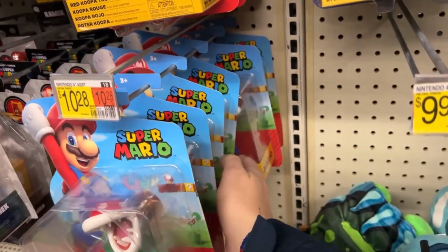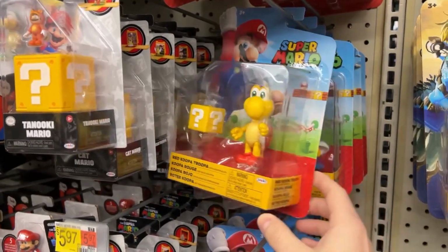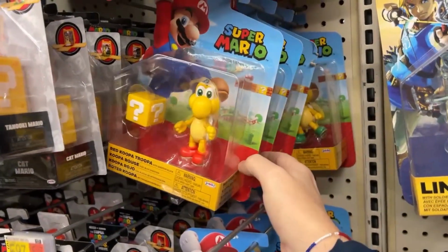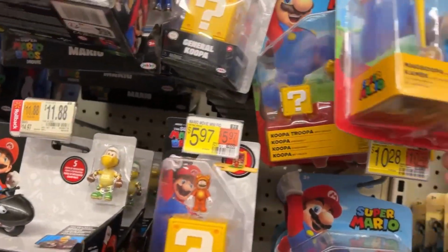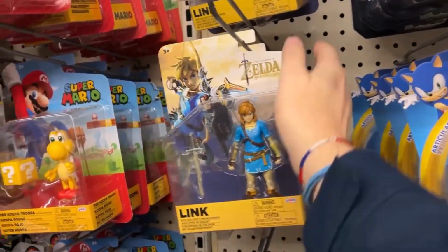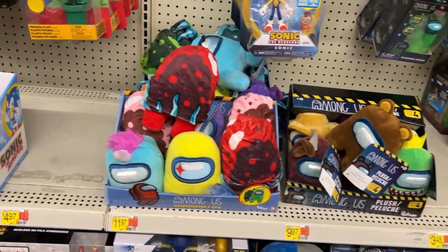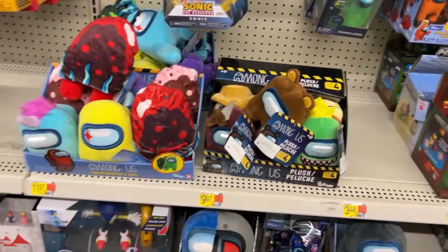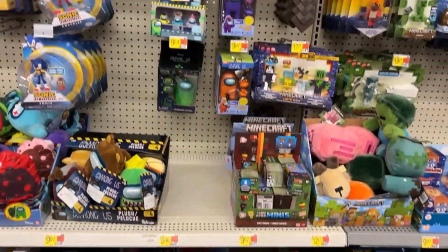Got Lemmy, there's Peach, Mario, Koopa Troopa. There's a red shell Koopa Troopa. Kamek again, green shell Troopa. Green shell, Kamek, Mario. Link. Link's all we got there. Got some Sonic figures. More plushies for Among Us, looks like. There's the Among Us figures.